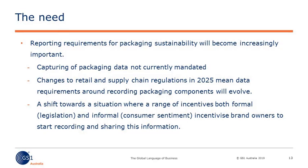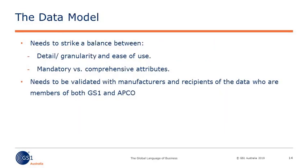We also know that there are going to be changes to retail and supply chain regulations in around 2025, and so it's going to become necessary to start recording packaging components. That's where we think the National Product Catalogue can potentially support that, because I think we'd all acknowledge there's definitely an increasing need for manufacturers and people dealing in packaged goods to be able to capture that information. Recognizing that need, we had a bit of a discussion with APCO about the sort of data model that would be required to support this.